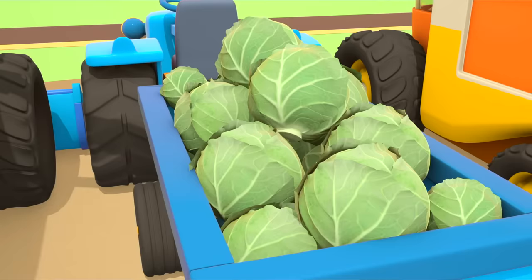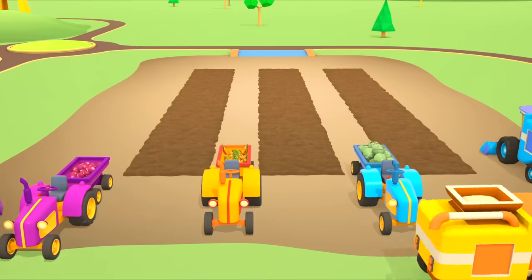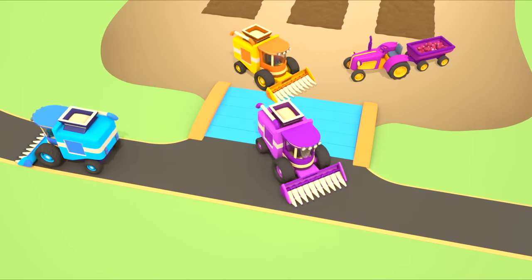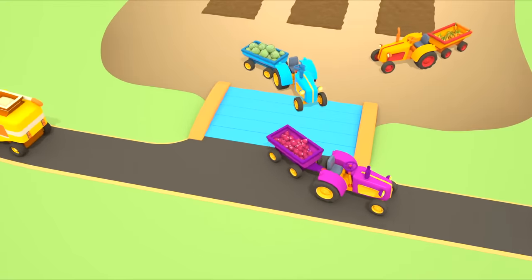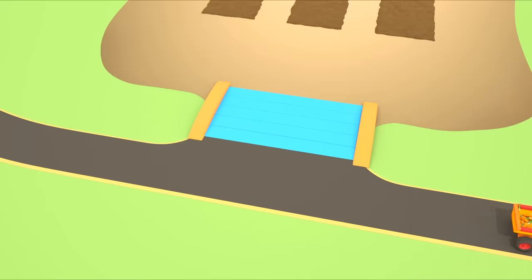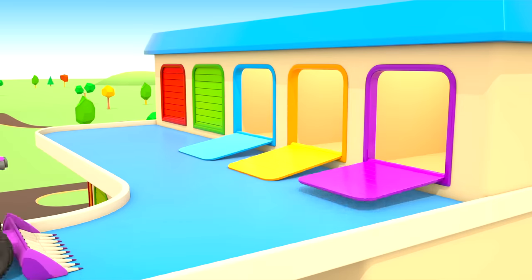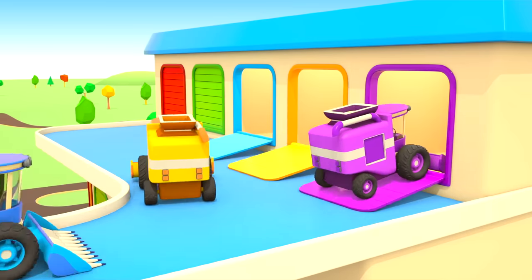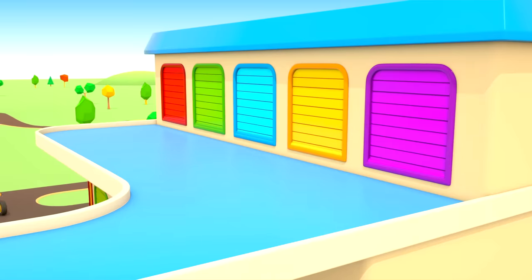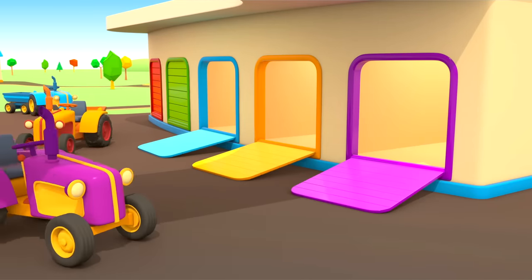The tractor's trailers are filled to the top with vegetables. The combines go to the garage. And the tractors deliver vegetables to the shops. The combines park on the second floor of the garage. Here are the tractors. They also finished their work and came to the garage.